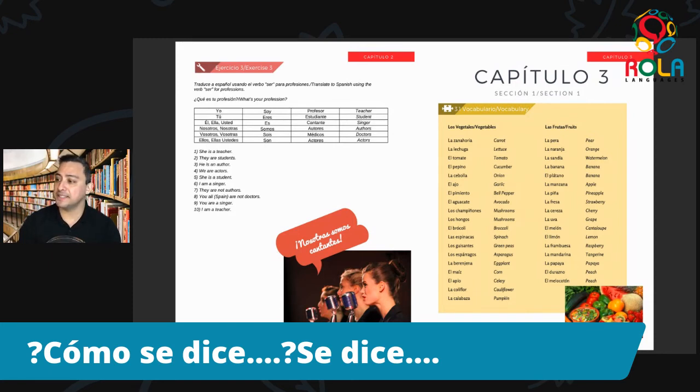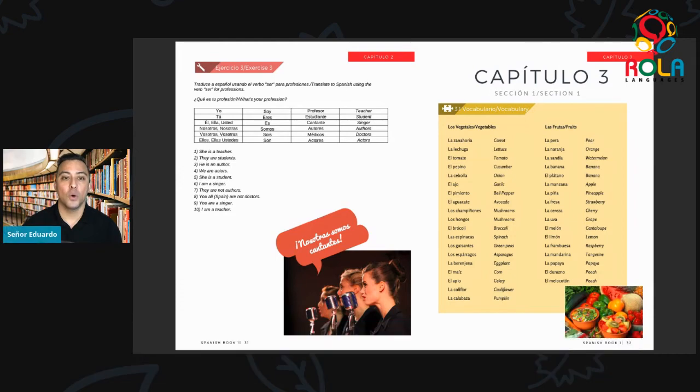Okay, a couple more. ¿Cómo se dice pear en español? Pear se dice pera. Pera. ¿Cómo se dice, my favorite fruit is watermelon? So, ¿cómo se dice watermelon en español? Watermelon, se dice sandía. Okay.